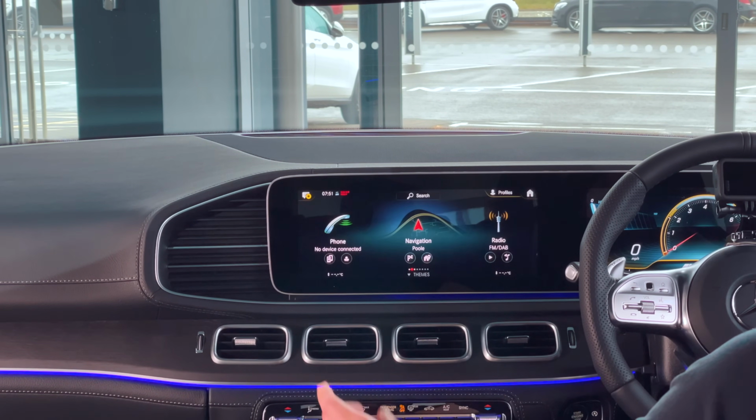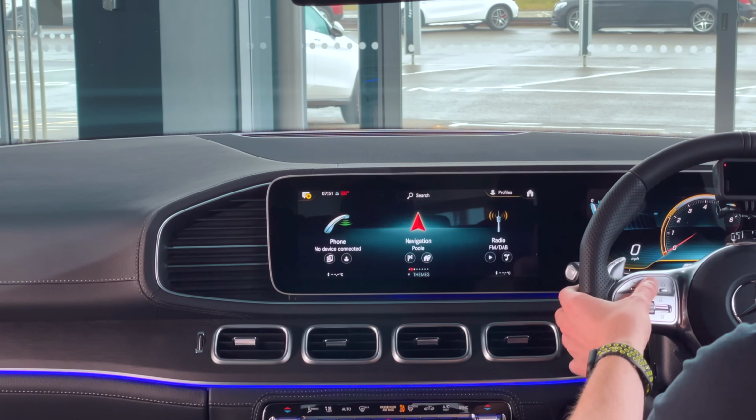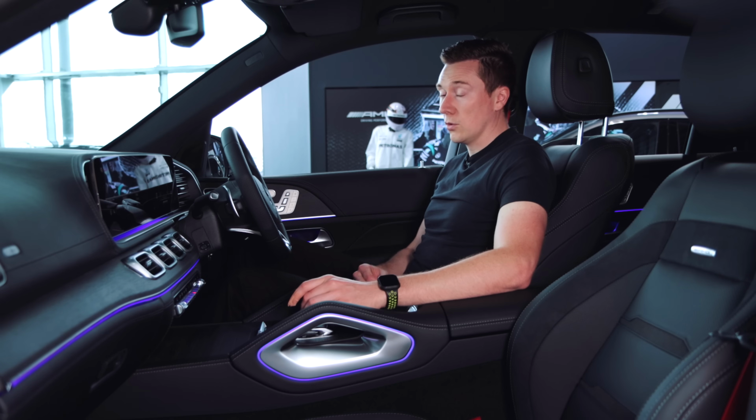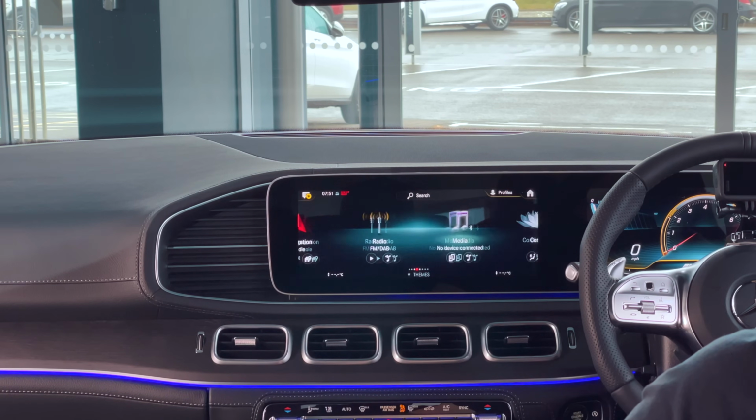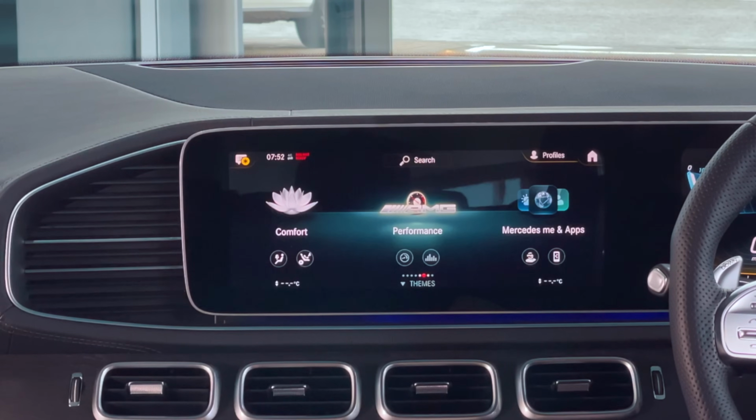Going back to the home screen, of course I'm using this touchpad here at the moment, but as I said, if you prefer, you can use the actual screen itself, or you can use the touchpads on the steering wheels. They do a very similar thing as well, or you can talk to it. So after that we have then radio, and then of course there's media for playing music off a phone or something like that. However, as this is an AMG, let's have a look at some of the AMG menus.